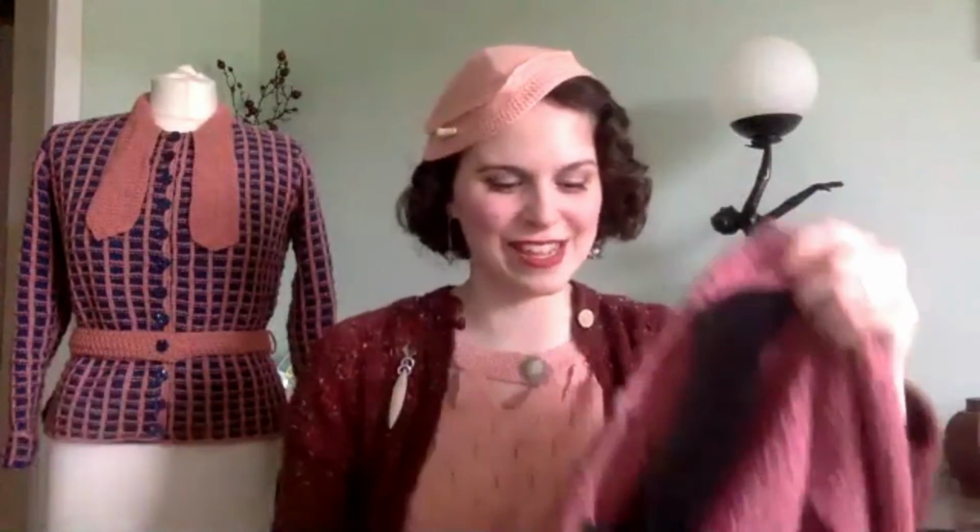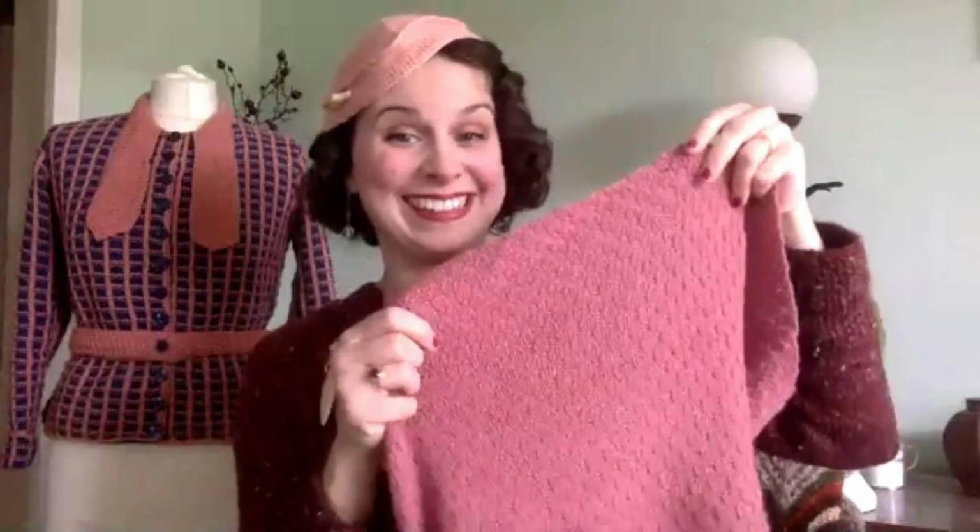But this is still one of my favorites, even though it's from several years ago. Because also the stitch is very effective. It's just a little like a scale pattern. And it has no ribbing, which is unusual. You don't like ribbing?